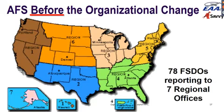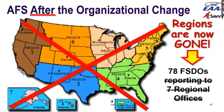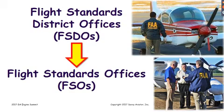As of a few months ago, when AFS reorganized, all these regions are now gone, at least as far as flight standards is concerned. So we still have the 78 offices, but they all report to headquarters. And I learned earlier today, because there'd been a lot of confusion about what these things are going to be called, that the Flight Standards District Offices, or FSDOs, are going to be renamed Flight Standards Offices, or FSOs, I guess they're going to be called, because it doesn't really make sense to have districts when you don't have regions. So this whole district and region structure goes away. The 78 offices remain. The personnel who work there basically remain, but they will wind up being called Flight Standards Offices in the future. And I found that out today from a guy at FAA headquarters, because this was very puzzling to us what they were going to be called.